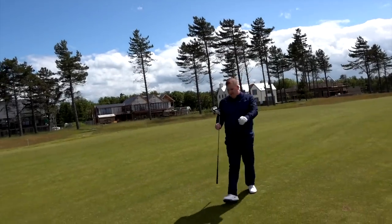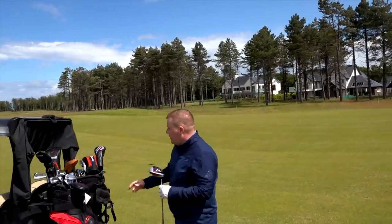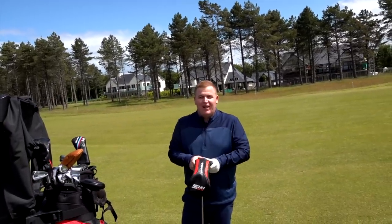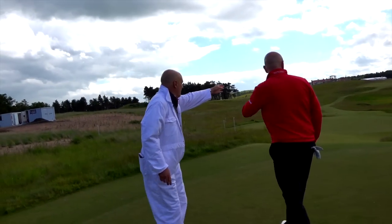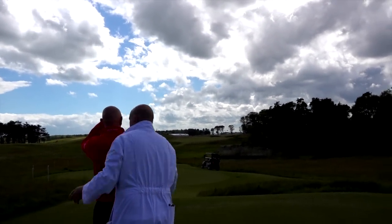Driver off the deck, Lou. Driver off the deck, mate. Driver. Yeah. It's a bit windy, isn't it? I've hit that solid. That's a fist bump, mate. We're like pin seeking. Mate, we're going after this place. Yeah. We're going after it. See, right at the tree line on the right hand side. Yeah, that's the flag there.